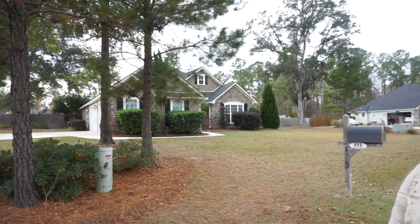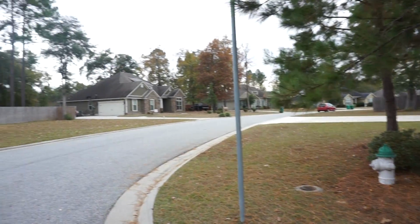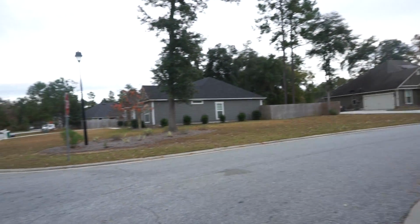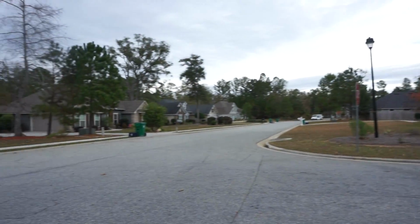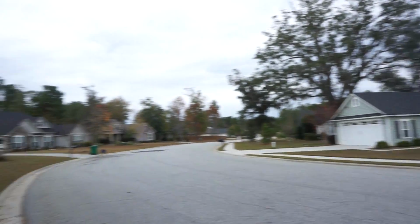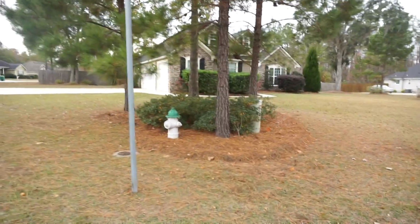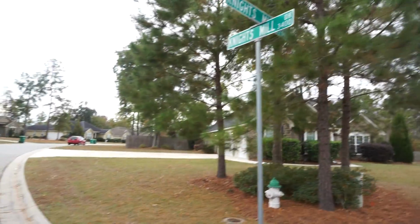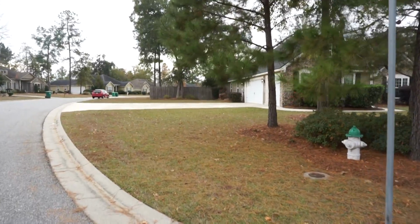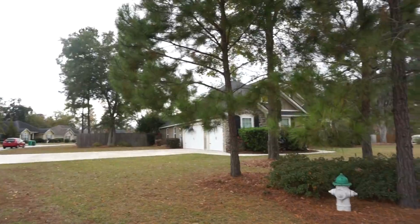Welcome to 3713 Knights Mill in Knights Mill subdivision, Valdosta, Georgia. I'm showing you your whole neighborhood here. You're on the corner, so I wanted to be sure and show you that. You've got these great trees in the front and a three-car side entry garage and pretty much a half-acre lot here.